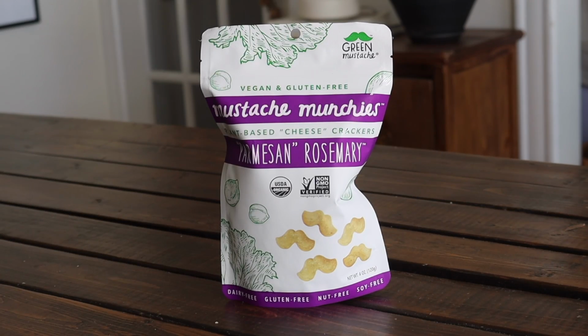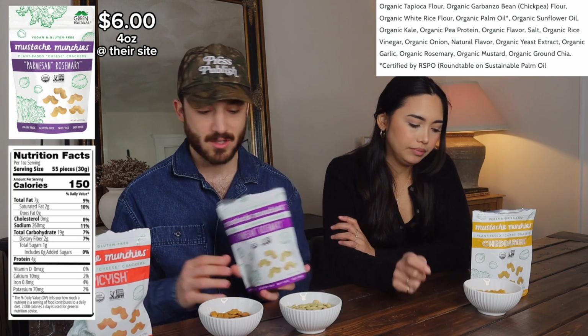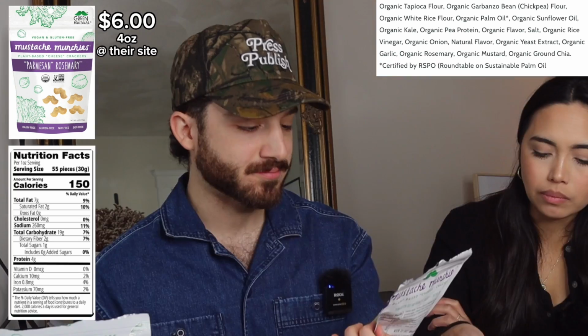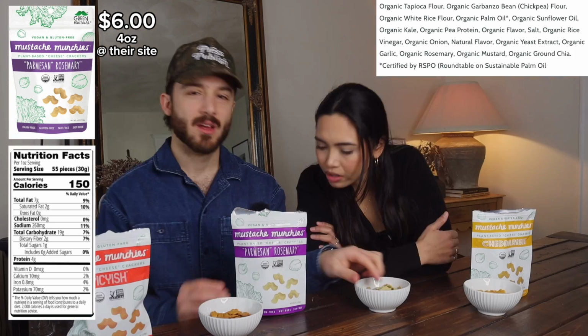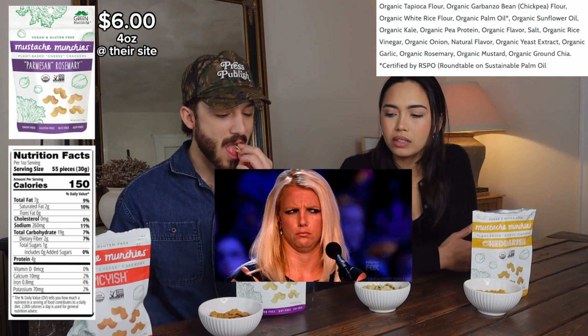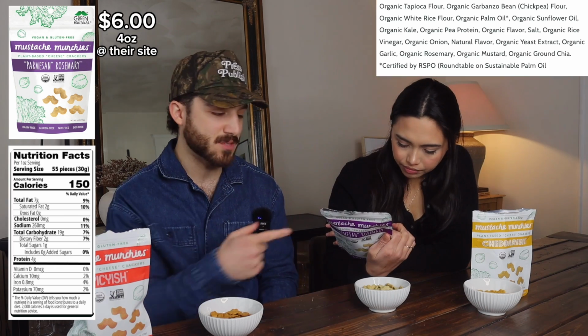Parmesan rosemary. So I've had these like 2 years ago or something, and I remember not liking this one at all. And I don't dislike many things. You know. Yeah, I don't love it. It's a little too strong. It tastes like rosemary oil. Something about it. Rosemary is overwhelming. Something about this and my taste buds don't get along.